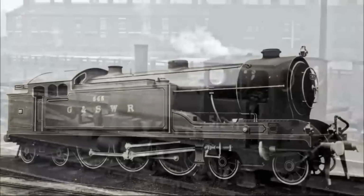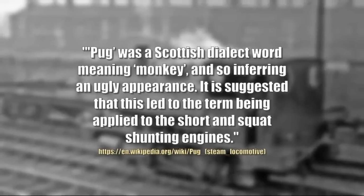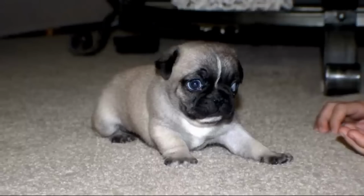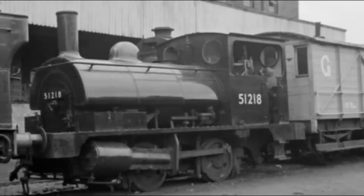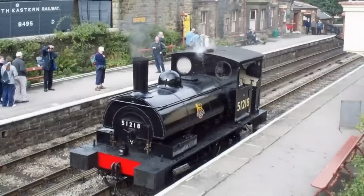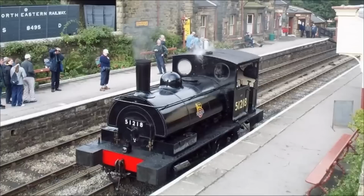And believe it or not, the term itself is a Scottish one. Pug is a Scottish dialect word meaning monkey, and so inferring an ugly appearance. It's not meant to mean a very good thing. It's inferred that this led to the shorter, smaller engines being called this as, I guess, a funny term. Now, more commonly, the term pug is applied to dogs. These are very small dogs with a snub nose and a very squarish body. Now look at most pug locomotives. They were saddle tanks with an overall appearance that was flat-fronted and square. You could say it was people just making a fun comparison. And personally, I like to go with the latter just because the first is a bit more rude, I guess. Definitely doesn't have the fun connotation we thought it did.